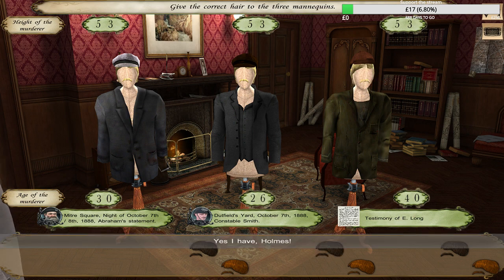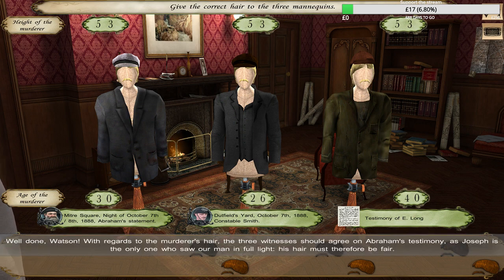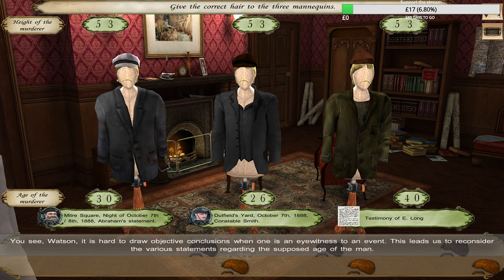Yes, I have, Holmes. Well done, Watson. With regards to the murderer's hair, the three witnesses should agree on Abraham's testimony. As Joseph is the only one who saw our man in full light, his hair must therefore be fair. You see, Watson, it is hard to draw objective conclusions when one is an eyewitness to an event. This leads us to reconsider the various statements regarding the supposed age of the man.